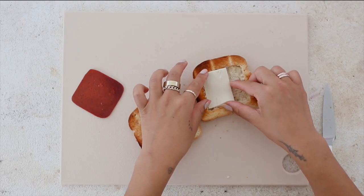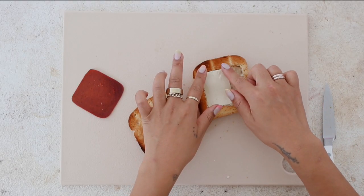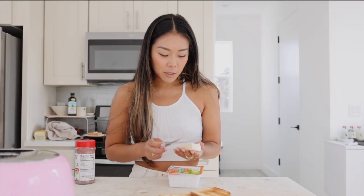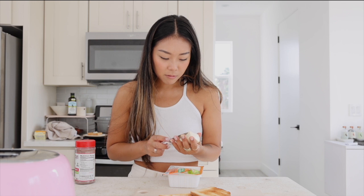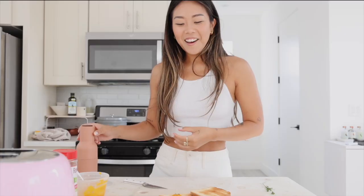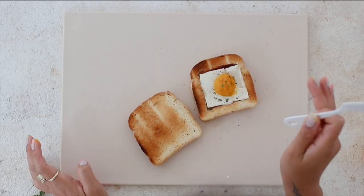So yeah, I'm kind of just spitting this tofu in here to make it look like egg white. Does it really look like egg white? No, you don't need to tell me that. It's okay, I know. Ooh, what if I put black salt in the egg yolk? It'll circle. Oh no, I forgot to put the ham in it. Okay, there we go.